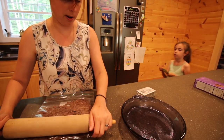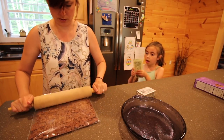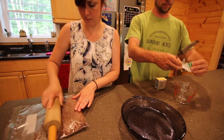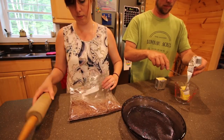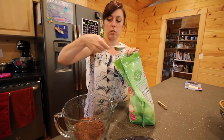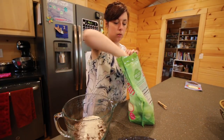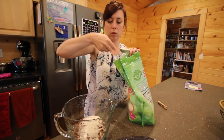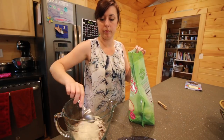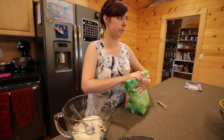Gonna make ice cream pie for tomorrow. So one box of graham crackers and 4 tablespoons of sugar. Is that a tablespoon? Yes, 4 tablespoons. And then butter. 6 tablespoons of butter.